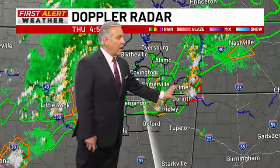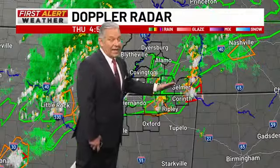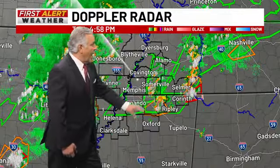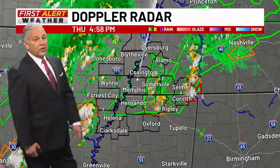Great point. And I think folks in Corinth, Selmer, you are not under a tornado threat from this. We can't let our guard down because we're still watching these storms that are coming in from the west push off to the east. So those could intensify.